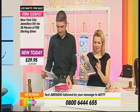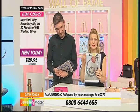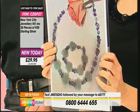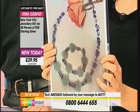411, and I have to say, I love these carved hearts. They're carved flowers. Think of it, Vix. Lisa in Runcorn, she says, this is my entry for this week's Wall of Fame. Made from green aventurine flowers, amethyst chips and fluorite.